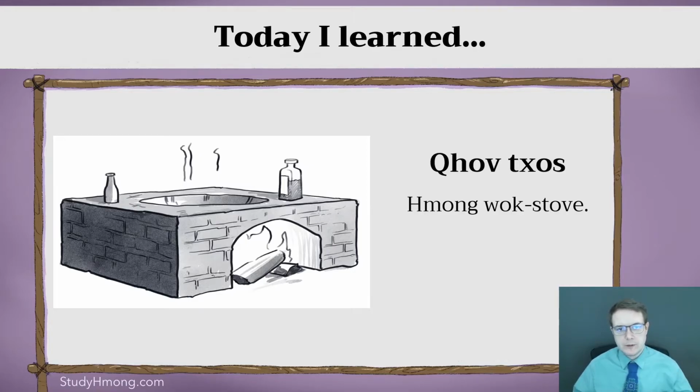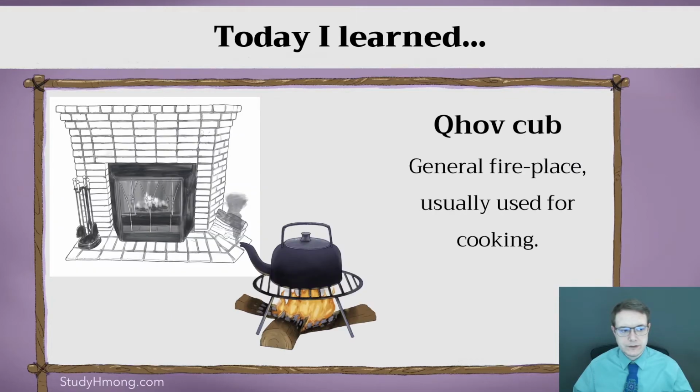But the more common word for a stove or a fire, usually used for cooking, is qhov. They can refer to any kind of fireplace or a fire pit. Qhov is used for any kind of fire, especially if it's used for cooking, or really for a purpose. It's not just a fire or something caught on fire. So when we're referring to qhov, we're referring to a general fireplace. And oftentimes, even the family who had that previous qhov would also have their own special little cook fire area.